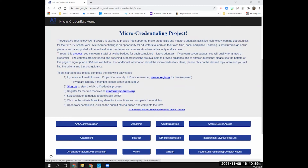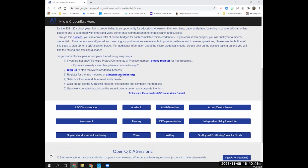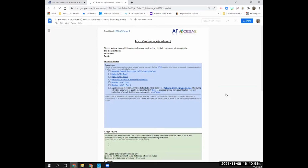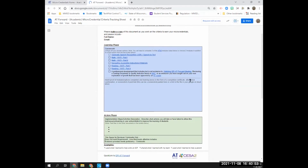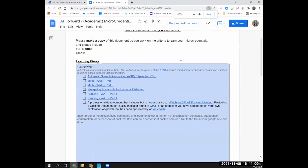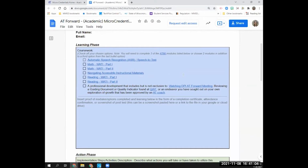And then as you go through, Anna, can you click on, let's do the academic one down on the bottom. There you go, great. And then you're going to click the criteria sheet. And when you're there, all you're going to need to do, can you increase the size of your screen just a tad there? What you'll be doing then is you're going to go through each of these sections in the ATEM module. So like automatic speech recognition, and there's a pre and a post test.